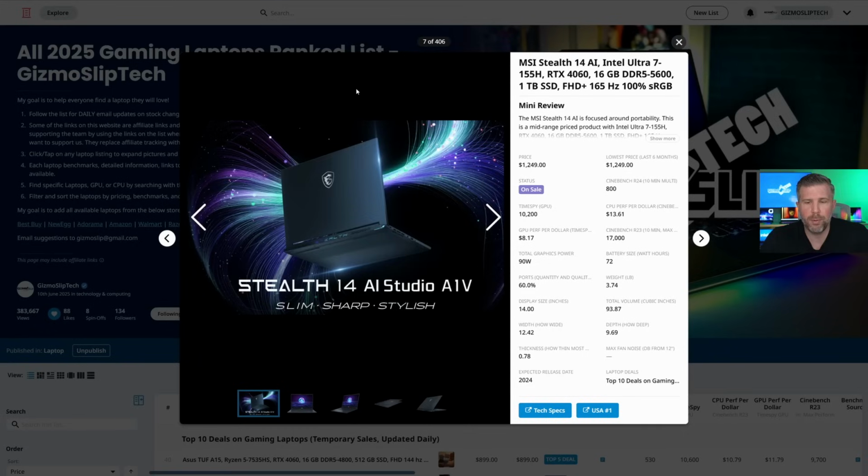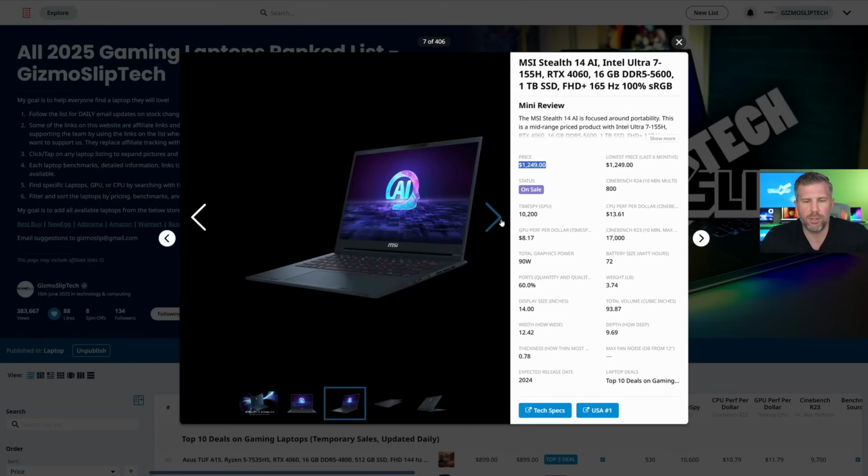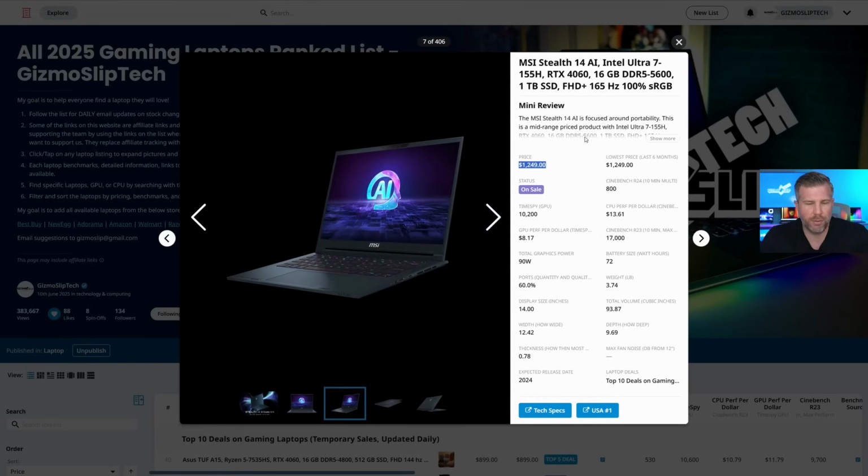Now, an honorable mention that's currently on sale if you want to get a 14-inch chassis on a discount is the MSI Stealth 14 with an RTX 4060 and the Intel Ultra 7. So $1,249, it's going to give you a nice overall system. And I did do a review on this one specifically, and it's a great overall bang for the buck, ultra portable option on the market. 2 quick runners up, the Acer Predator Helios Neo 14, as well as the Acer Predator Triton 14. Both of those have potential as well.